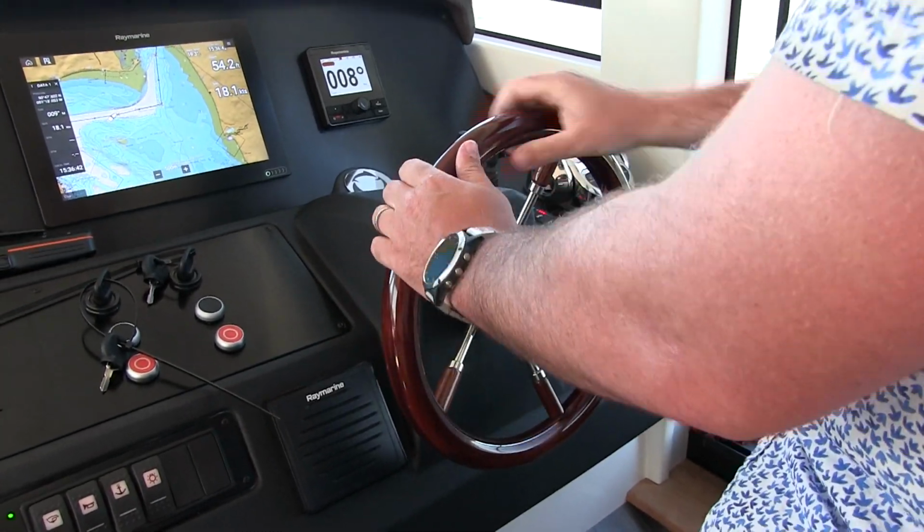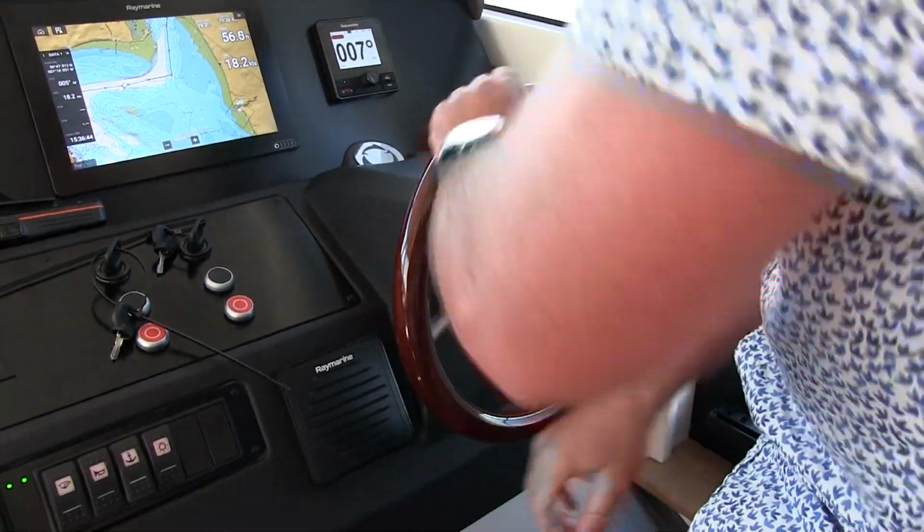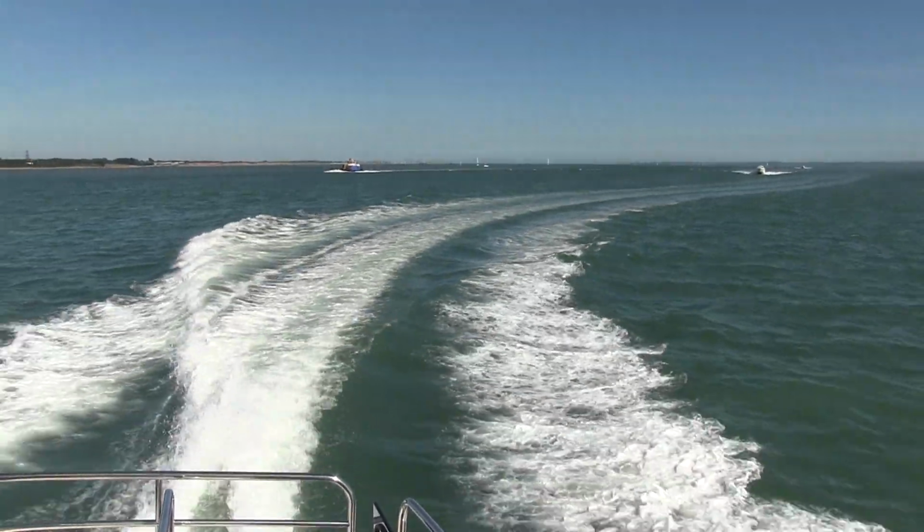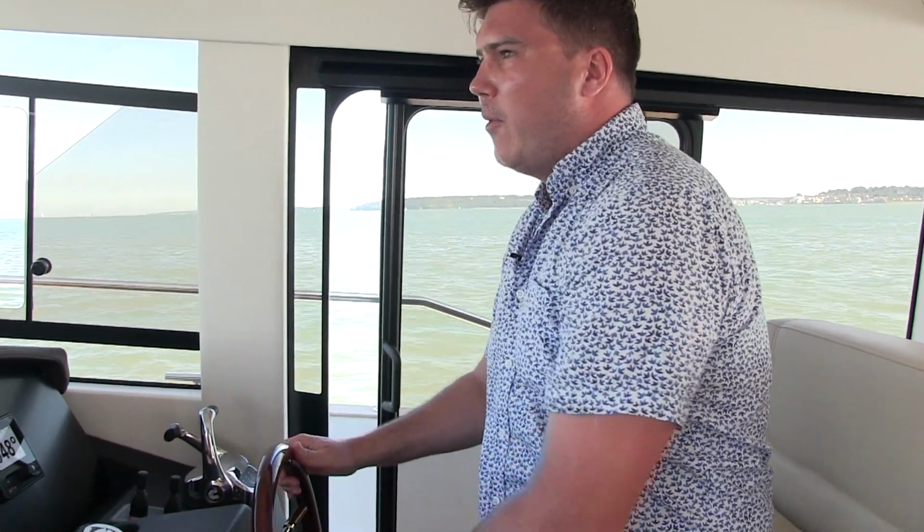The handling isn't quite as engaging. It's quite stiff at both helms, and that could just be an issue with this particular boat, but it really takes a bit of effort to get the boat to move from side to side, and the turning circle is quite ponderous. So if you're going to make hard turns, you probably want to slow down and do it that way. Really, you find yourself just setting the wheel and letting the hull do the work.